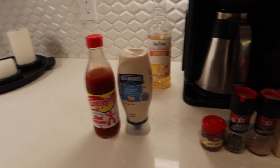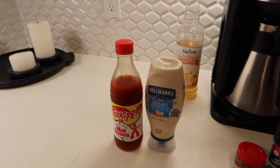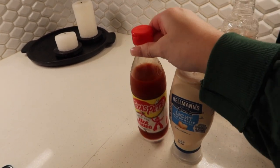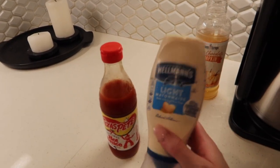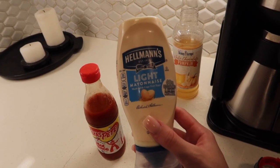and go from there. Just in case you guys were curious on the brands that I'm using and the seasonings for the hot sauce, this is my new favorite hot sauce. It's the Texas Pete. I think this is so good. And then I'm also going to use this Hellmann's light mayonnaise. This tastes exactly like the regular mayonnaise to me. I really don't notice a difference.